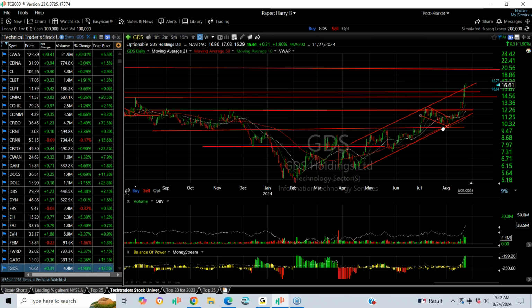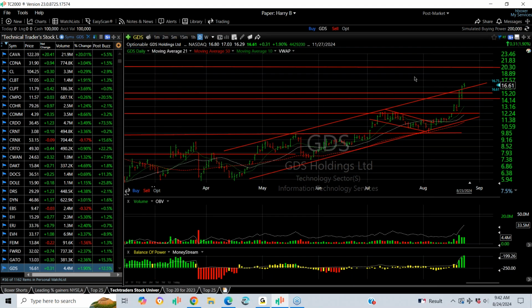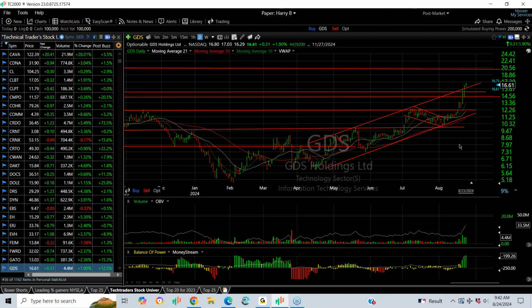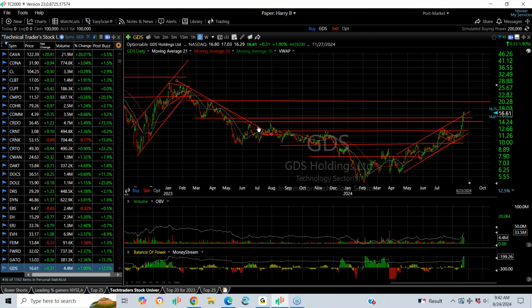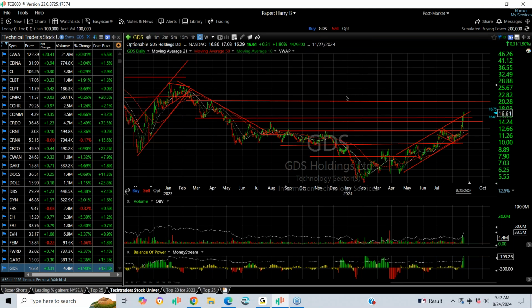GDS exploding in the last week and a half, literally went from under 10 to 17 plus, and it's at the top of the channel and overbought, but great momentum. Gone through multiple resistance levels. My ultimate target is 20.75.